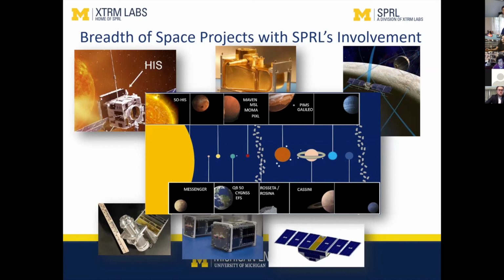You have Cygnus, which is again Earth observing. In the upper right, that's the PIMS, a Faraday cup that we're working on for the Europa mission. So we've had a lot of exposure to multiple environments, not just Earth, but you can see the various solar system objects that we've worked with.